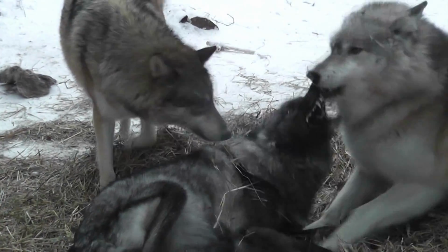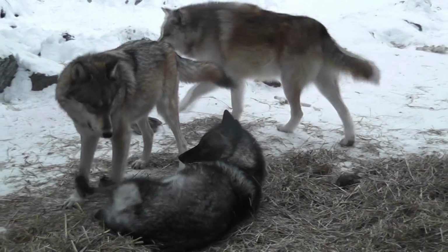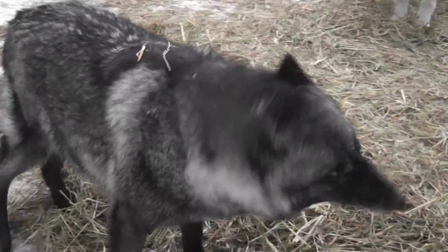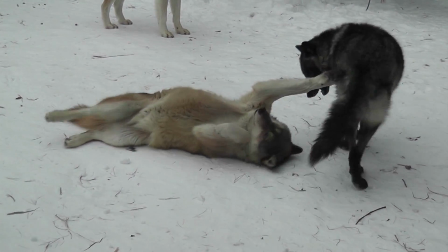And actually, we've been watching them even on the security cameras at night. They've been staying out, even though they have straw in the dens, and the dens are a little bit warmer. They seem to want to stay right in the front of the exhibit, and we've been seeing that on the infrared cameras, that they've been bedding there at night. So that's how they're doing. They're just wolves. They're maintaining.